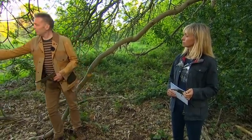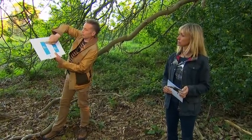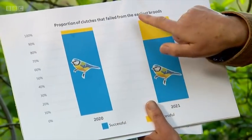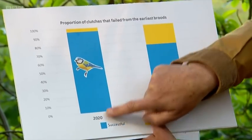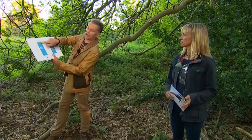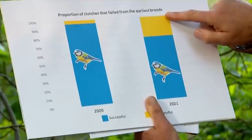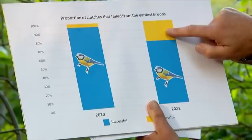So we spoke to Dr. Charlotte Reagan, who works at Wytham Woods in Oxford, and there they've been collecting data about tit species since 1947. And she's given us some of the preliminary data from this year. So here is the proportion of clutches that failed from the earliest broods of great tits that were hatched last year, 2020. And look, here we've got a tremendous amount of success. Only 4% of them failed. This year, a very different picture. So here, 24% of the clutches from those earliest broods have failed.